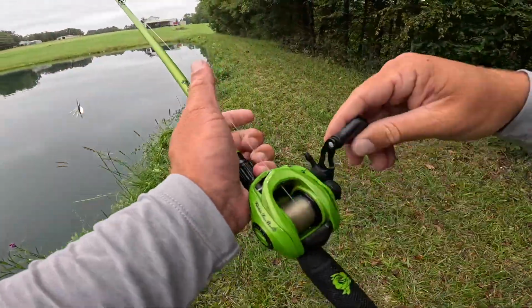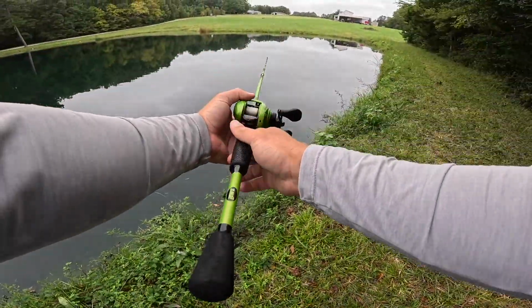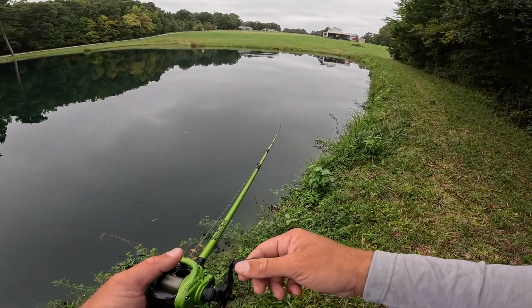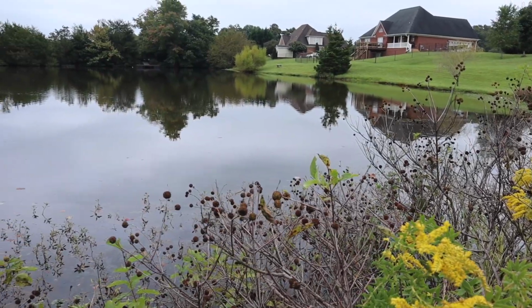I promise y'all there's bigger fish than that in here. I just don't know why I haven't caught one yet. I mean, at least we're getting a couple bites. They're just babies. The big ones just aren't doing it. Well, didn't get any more bites, so now it is time to roll on to location number 3.